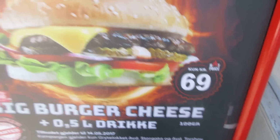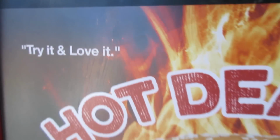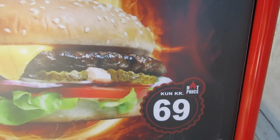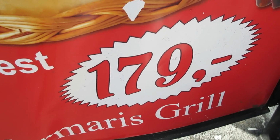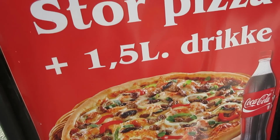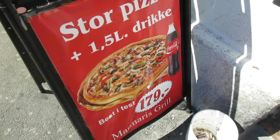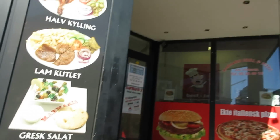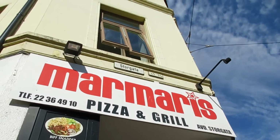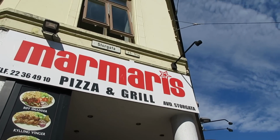And here we've got a hot deal. Try it and love it. Big burger with cheese and a drink, 69 kroner, about $8. Now here, a pizza and a drink is considerably more expensive. $179, so that's more than $20. At Marmaris Pizza and Grill. Marmaris is a city in Turkey.